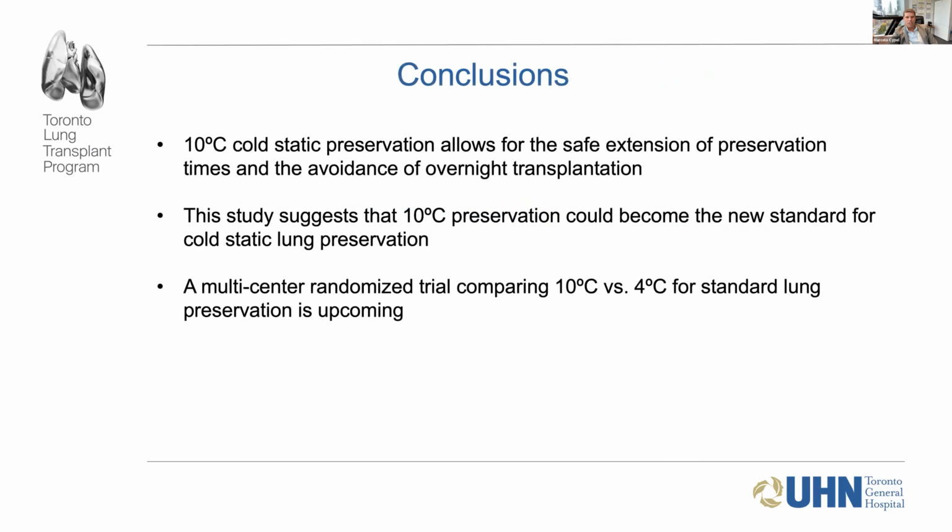So, just to finish here, I would say that 10 degree cold static preservation allows for safe extension of preservation and avoidance of overnight transplant or other logistics that we're going to talk about here. And it could become the new standard of cold static preservation, and a multi-center trial comparing the two strategies is upcoming. So thank you very much.